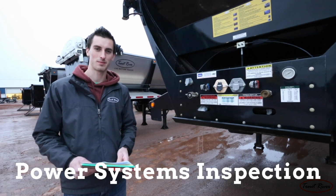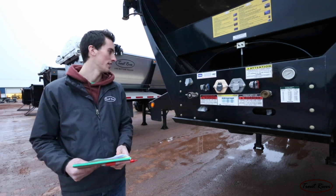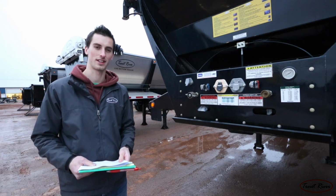For our power systems inspection, you want to check all your power systems, starting with electric, then air, then hydraulic. First, you want to check all your plugs at the front of the trailer, make sure they're in good condition. Although these are not expensive to replace, little things add up.